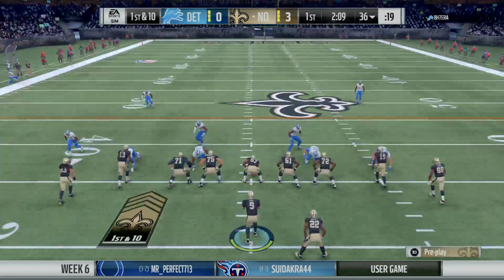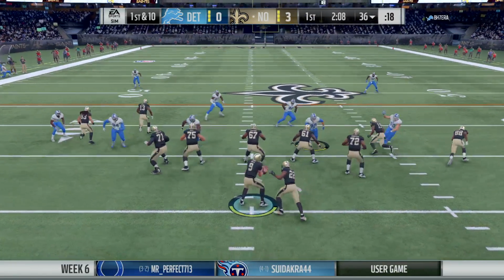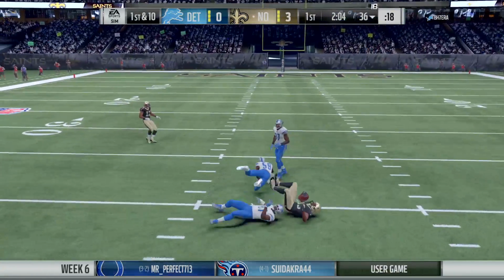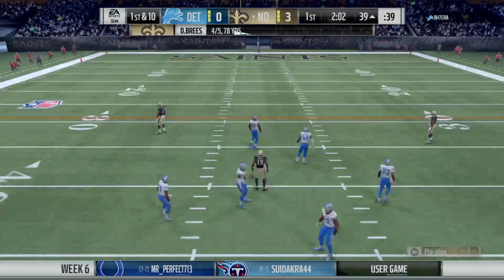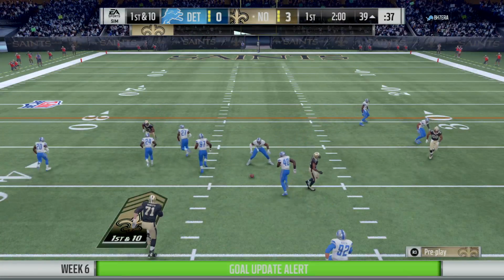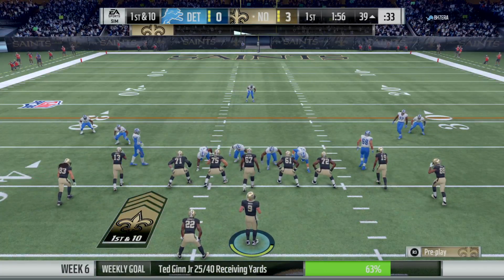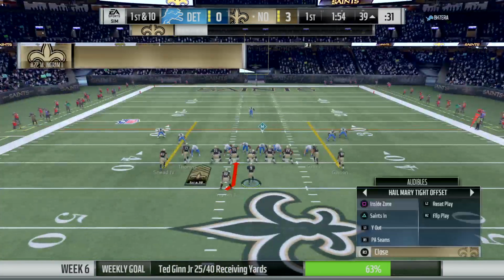So the D-line's going to spread out. So after the INT, it's Brees. Well, this is a catch by Ted Ginn. And he's taken down, but not before he gets this into enemy territory across the 40. A really nice gain of 25 yards.